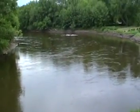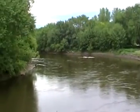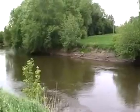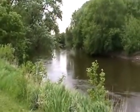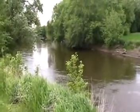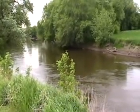So this is the Big Sioux River at Akron, Iowa. Same river we crossed earlier further north by Hawarden. We're about 35 miles southwest of Hawarden now. Well, no, not quite. We're not that far. 10-15 miles, I guess.